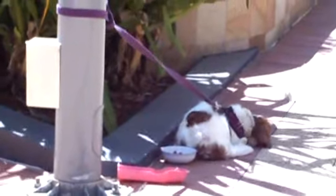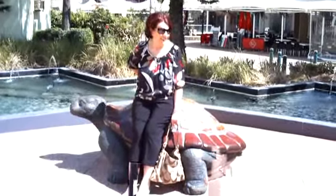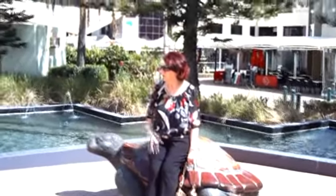This four-legged tourist might be having a dog's day out, but it's a different story for us two-legged tourists. We're having a whale of a time at the Broadbeach Mall.